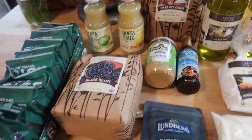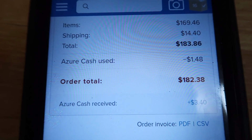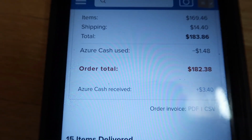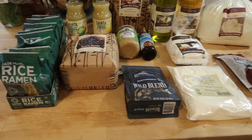And for September's Azure order, I ended up spending $182.38. It actually was $183.86, but I had some Azure cash to use. Now I put in a very small order again this month.